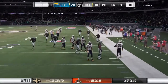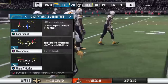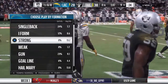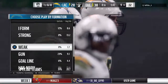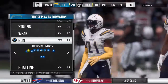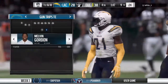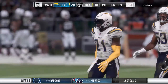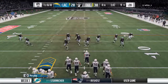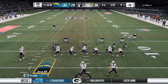Fair catch called for and taken just inside the 10-yard line. A 41-yard punt there with no return. And the Chargers will be backed up deep to begin their drive as they take over 1st and 10. And tough starting field position here. Here we go.